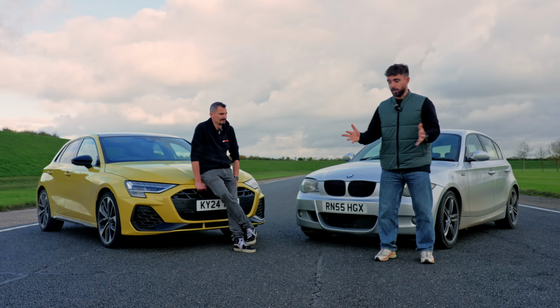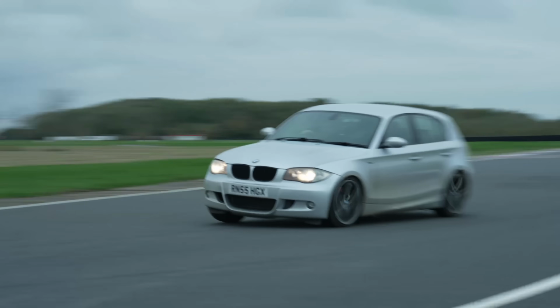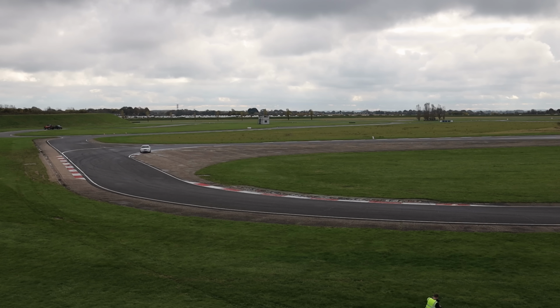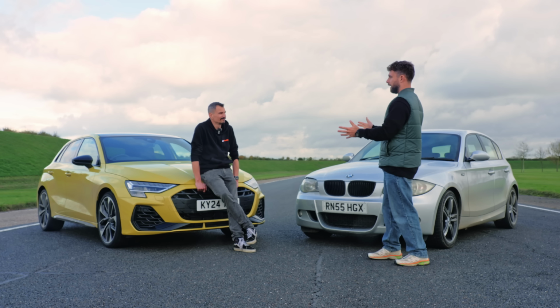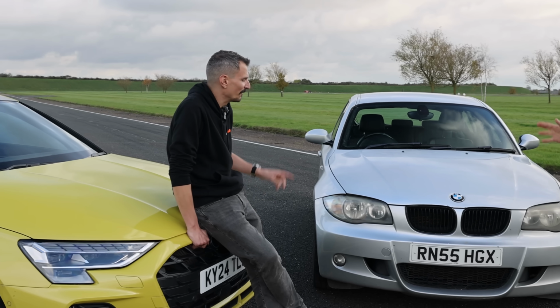So we're going to see how close our Beamer can get to the Audi through 3 challenges. We're going to start off with a drag race, we're going to do some time lapse, and we're going to finish with a bit of a drift off. But first of all, Matt, why on earth have you bought an Audi S3 against this? Seems like a bit of an odd comparison.